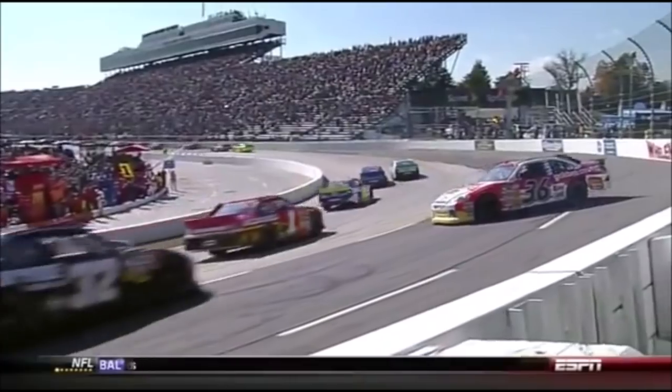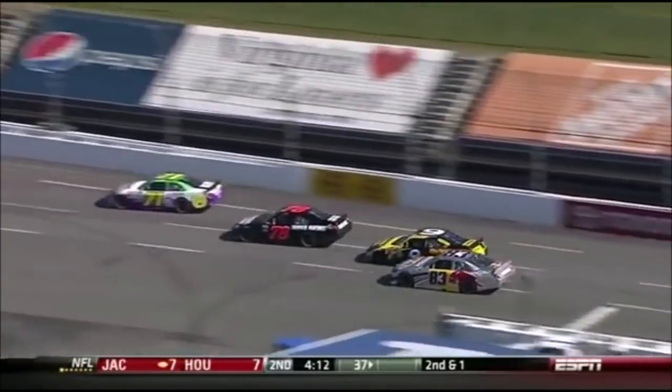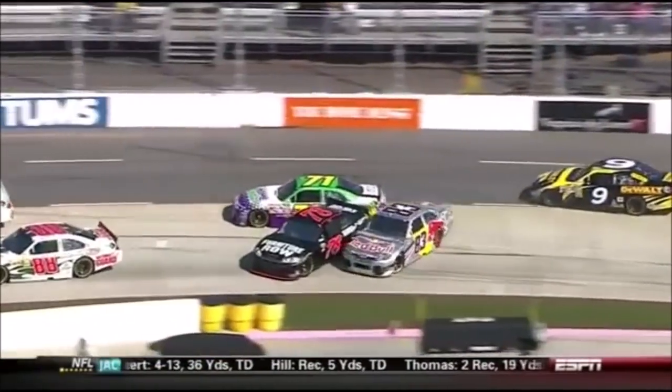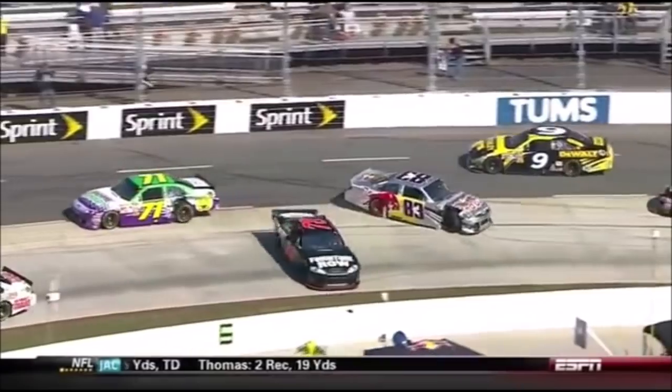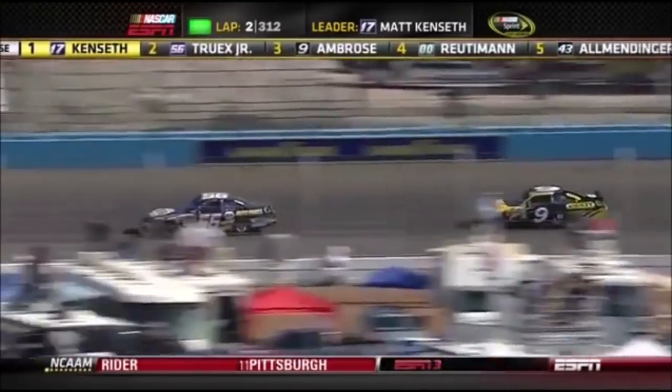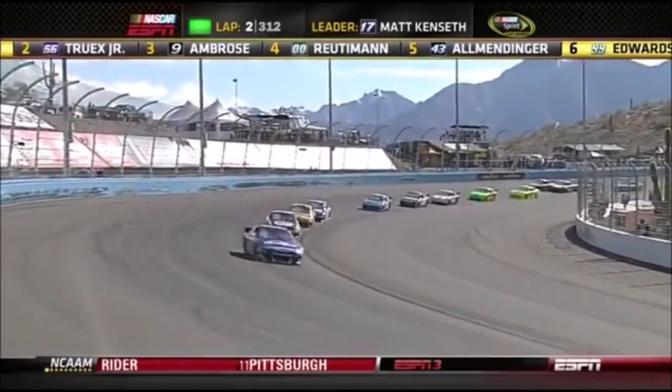So I'm going to throw a little wrinkle on that one at you, Dale. If we see that again, watch Joey Logano in the 20 and see if he didn't push McMurray into Blaney. Yeah, and then you can see Brian Vickers, he had already committed. Just through the runner-up spot behind leader Matt Kenseth. We're seeing a lot more give and take.